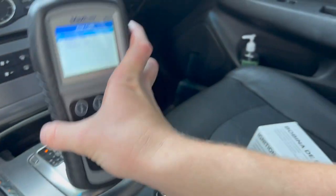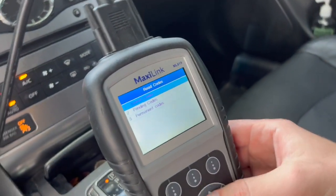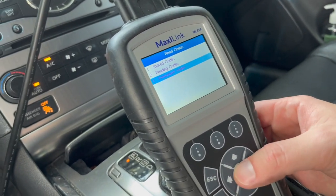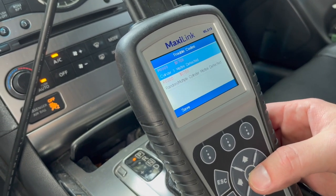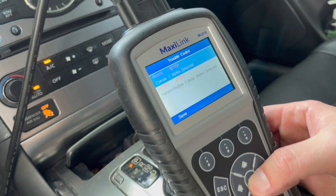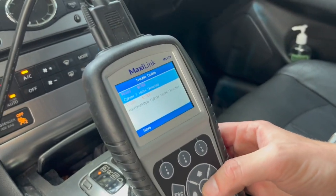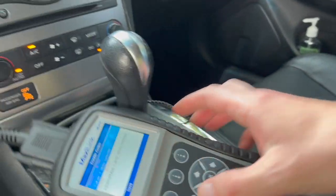Okay, one other thing to try, maybe it'll give me a better clue. I tried already stored codes, pending codes, and I'll try to go to permanent codes. And here I see cylinder 3 misfire. So I guess I'll try to replace cylinder 3 and hopefully that's gonna solve the problem.